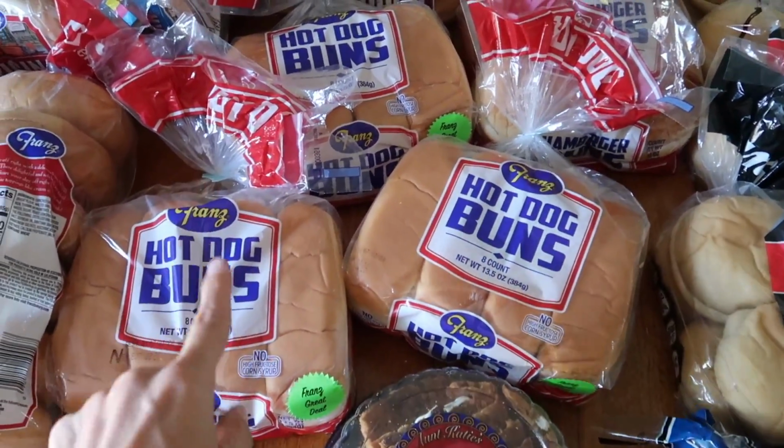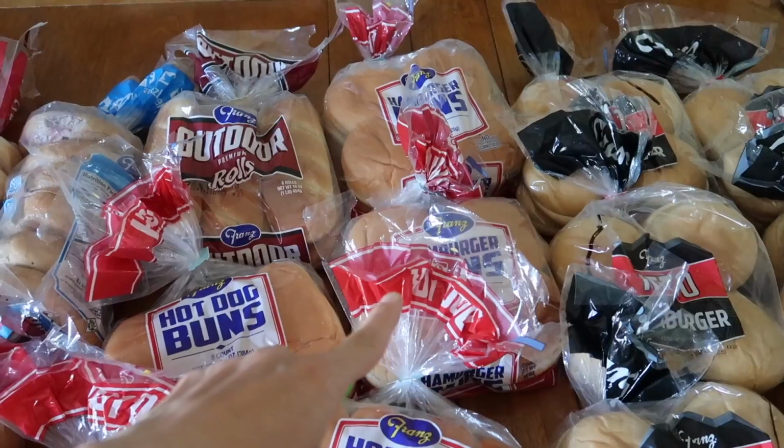We are having grilled hot dogs one night. We are having grilled hamburgers one night.